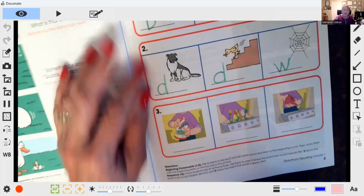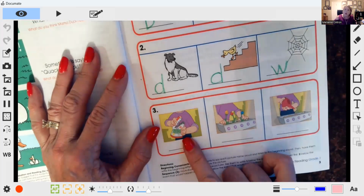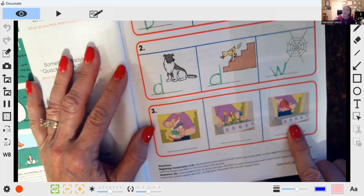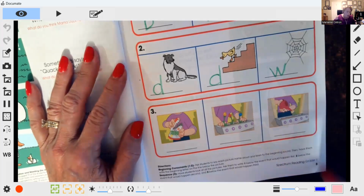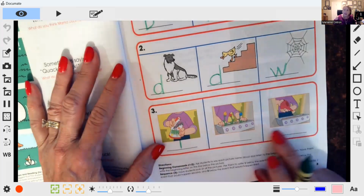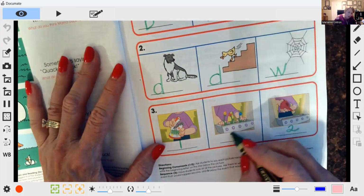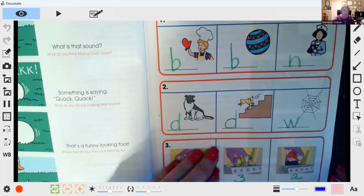Now on the bottom is a sequence of events. Here, somebody is opening a package of seeds. Here are flowers growing. Here is watering the seeds. So what happens first? We always need to open the seed pack. What happens second? We want to water our seeds. And third, what happens? We want to see the flowers growing. So we're going to do one more page.